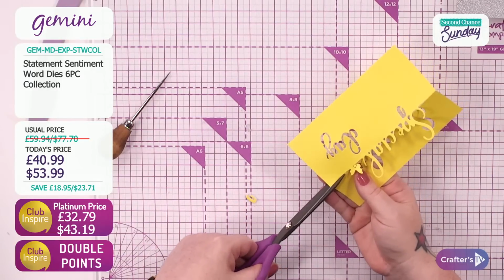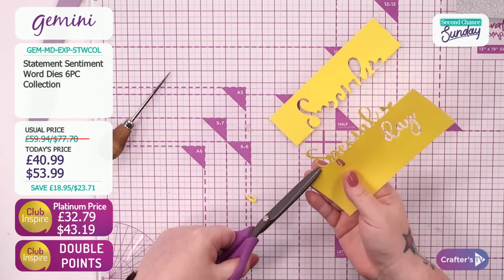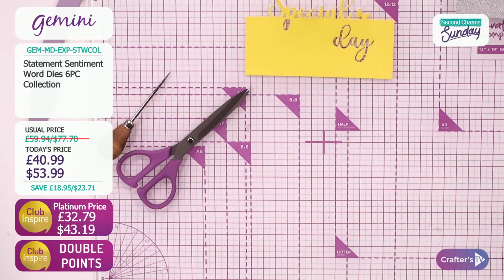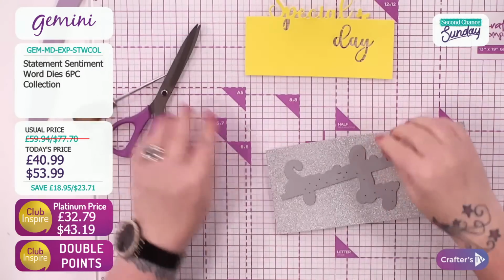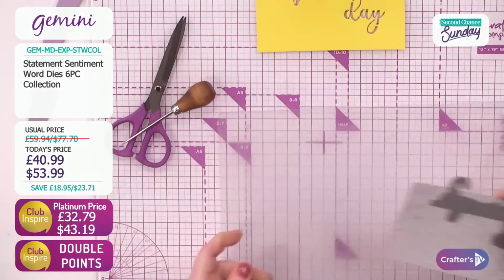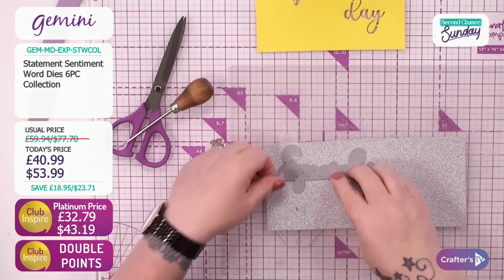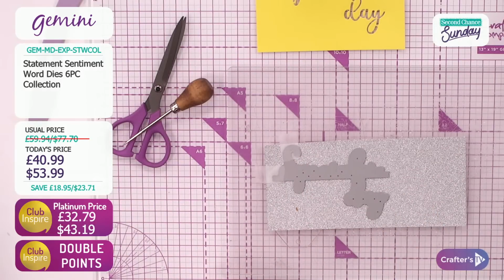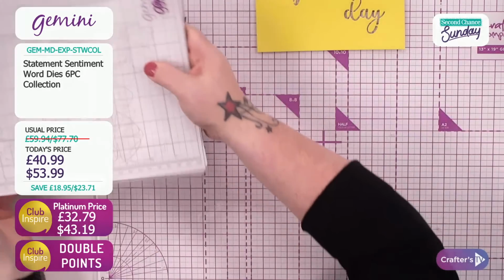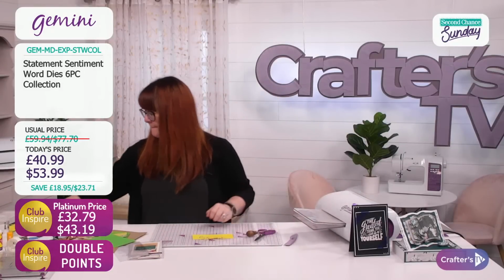So we're just going to snip it away, and try and get that nice and straight. There we go, so I've got my Special Day. I'm going to run that through again with some glitter card. I don't need to tape it down. Oh, I love the silver glitter. If you go back to our earlier masterclass, this was on there, the 12x12 pads that have the pearlescent and the glitter in. They had the silver, the gold, and the rose gold. I love the rose gold, it's my favourite. So I'm just going to run that through, and that's where we're going to paper piece.